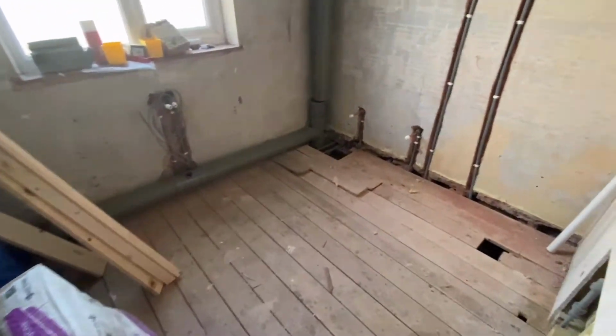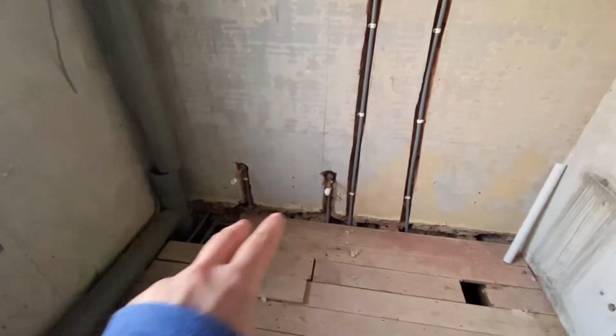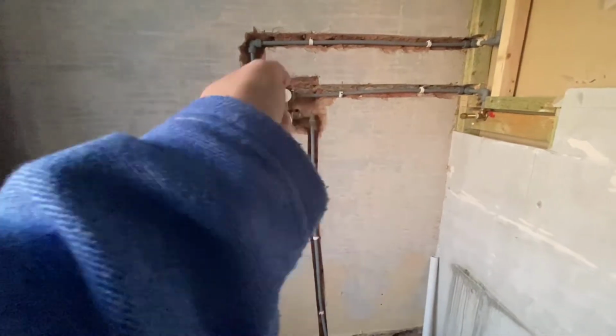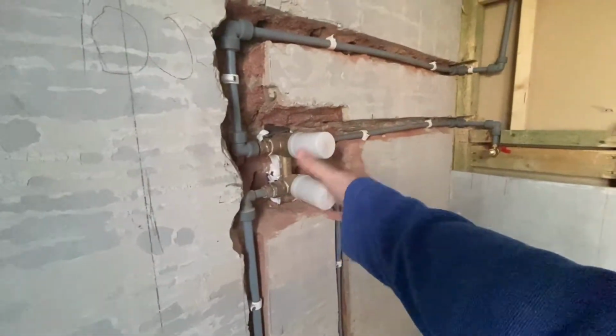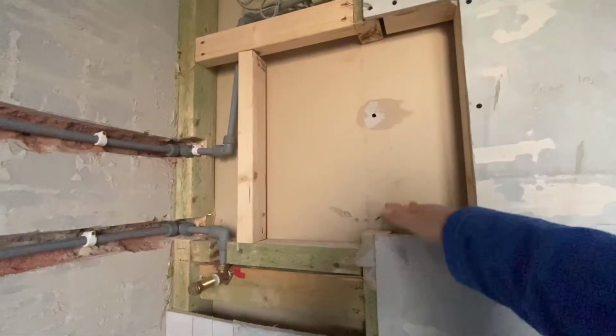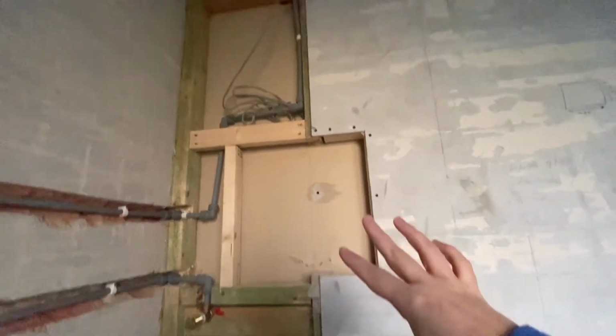So, end of day four, and it doesn't look like a lot has changed, but quite a lot has changed. So we've got valves in there. I think they've been doing most of the work in the airing cupboard today. These are for the radiator going in. This is for the shower valve, so we can operate it as we step in the shower, turn it on and off. So they're going to tile behind this, and this will be a shelf that we can put our shampoos and body washes on.